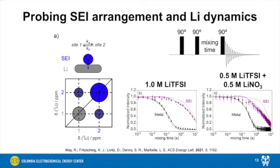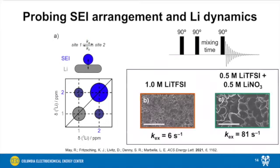Of course, we can fit these functions and actually extract those quantitative values. Whenever we do that, we see that we have about an order of magnitude faster exchange for our sample that contains the nitrate additive compared to the TFSI. We think this is due to the fact that the SEI formed in the case of the nitrate has higher ionic conductivity and facilitates this faster exchange across that interface. And this is why we're getting these smoother deposits in that case.